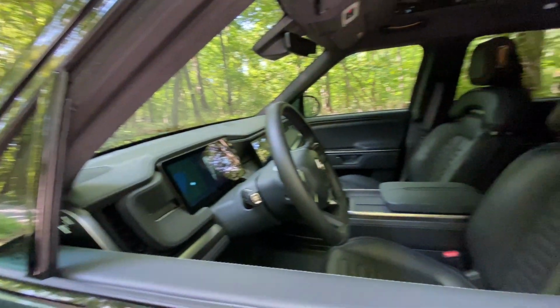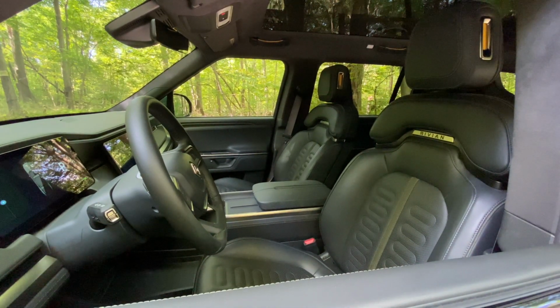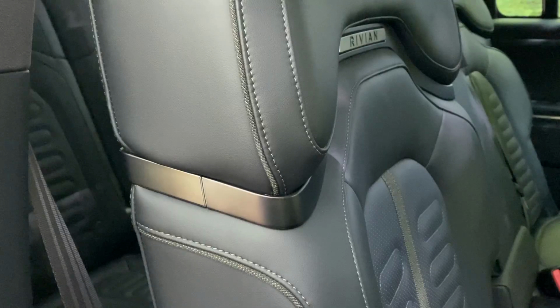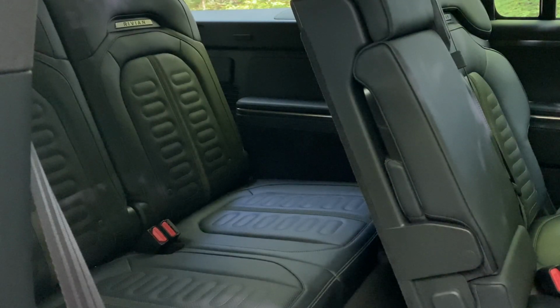The interior hasn't changed much either. Still has a very premium feel that's appropriate to the R1S's price point and is very roomy, both in the front row and the second row where, at 6'1", I have no problem fitting behind the front seat set for me. I even fit in the third row, although I do have to scooch that second row forward a little bit to do so.